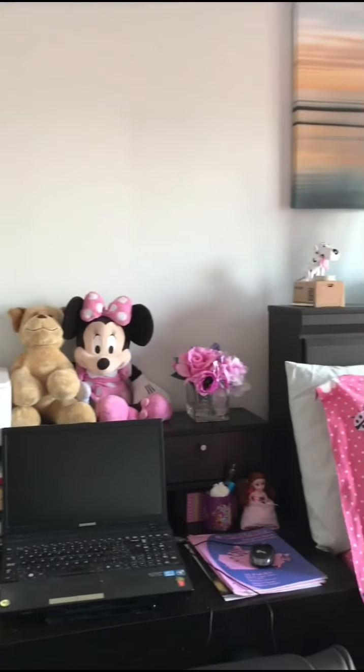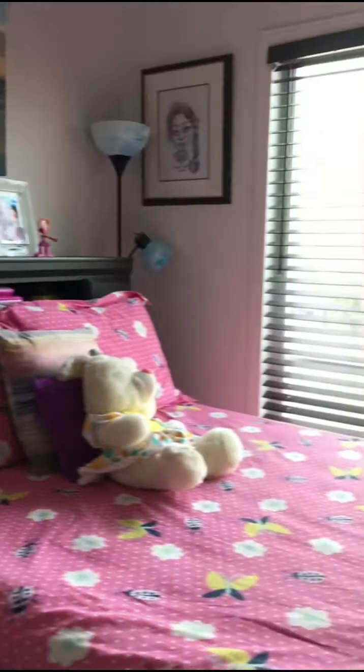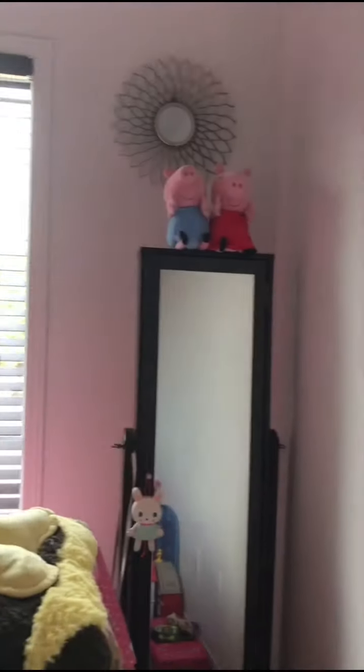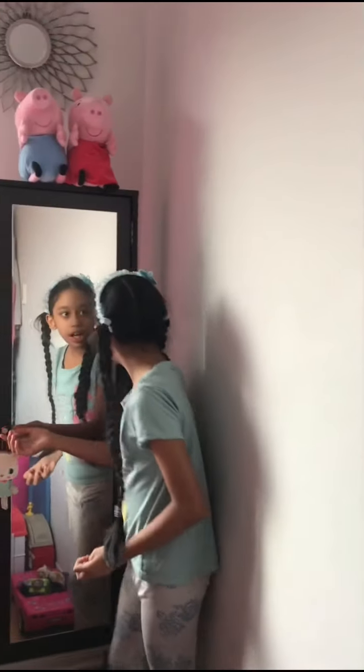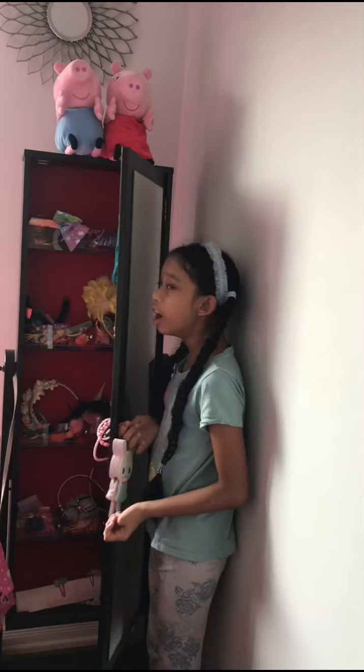Oh yeah, I got hurt. Ow! So now we have the bed like I told you about. I just got hurt. So now you can see I have my vanity.